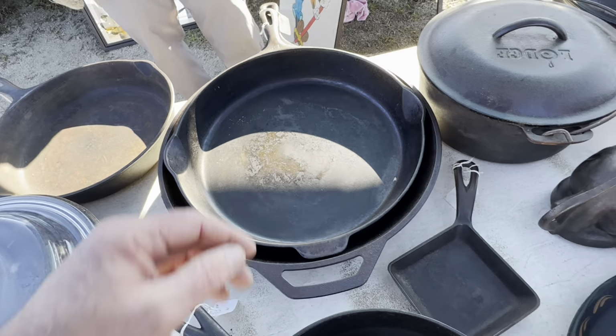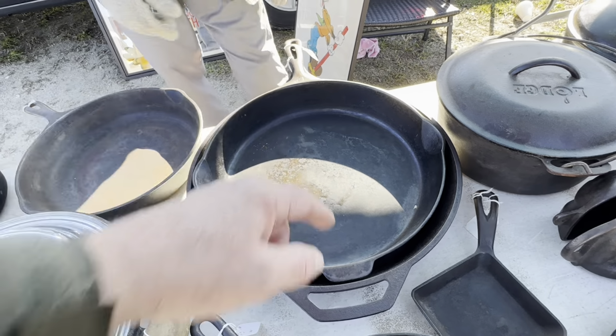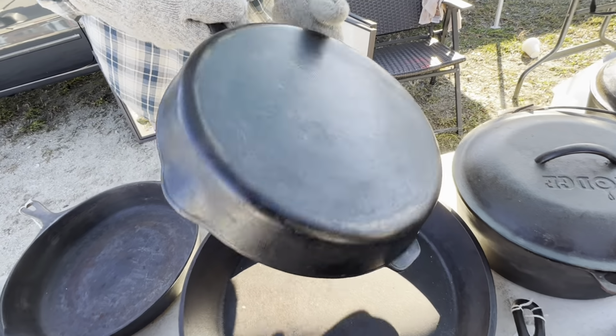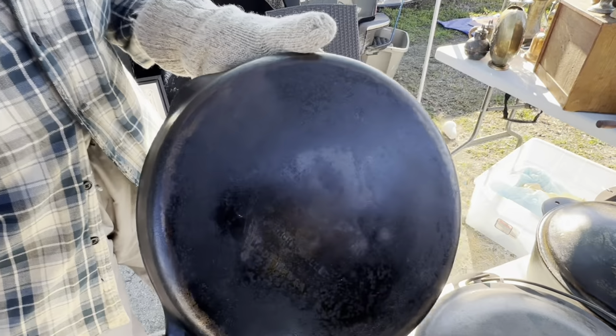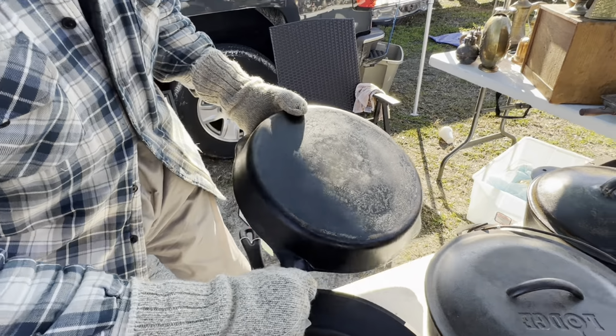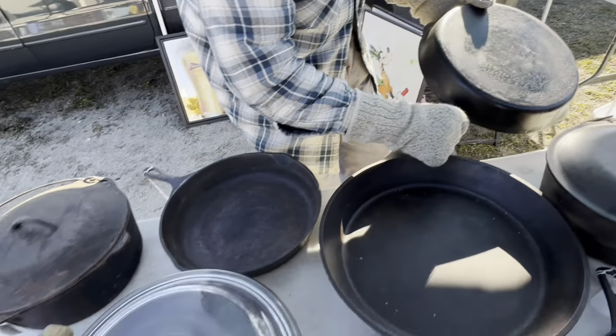This is like a cake. Can you turn this one over for me and see the brand on it? Made in the USA is what it says. Yeah, we get some light on it. There you go. Oh, yeah, I see it, man.